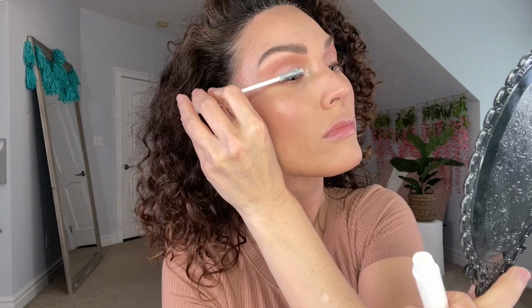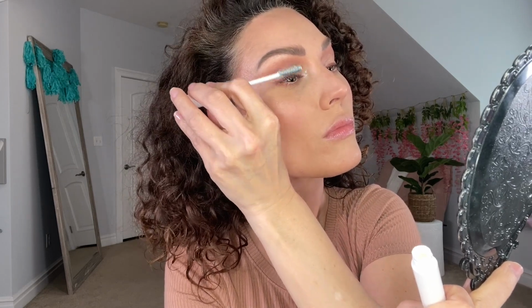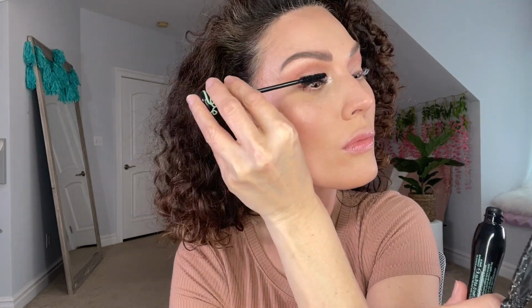And the other thing with mascara is using 2 coats of mascara. Go in with your primer, then go in with your first coat of mascara, let that dry for about 30 to 60 seconds, and then go in with a second coat. Your lashes are going to be much thicker, much longer. When you can build up those lashes, it instantly makes the face look brighter, more wide awake.